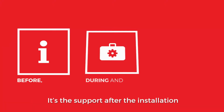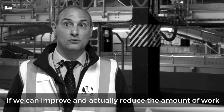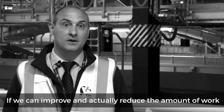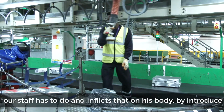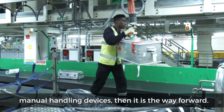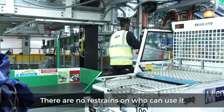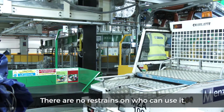It's the support after the installation of the product that I think is key. If we can improve and actually reduce the amount of work a staff member has to do and then inflicts on his own body by introducing manual handling devices, then it's the way forward. It doesn't complicate things. It's very straightforward. There's no restraints on who can and can't use it.